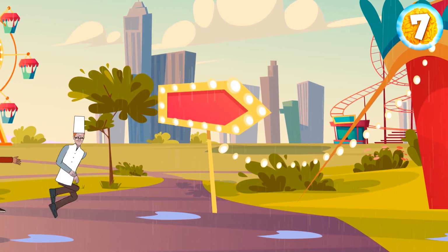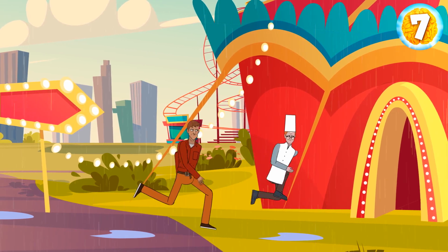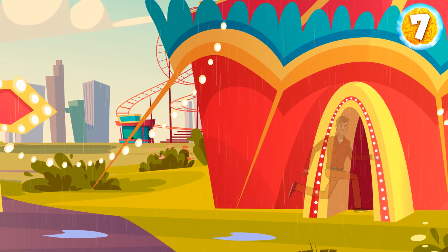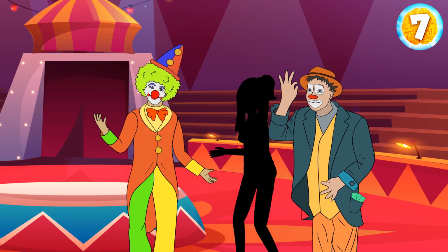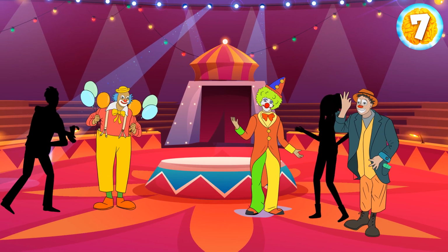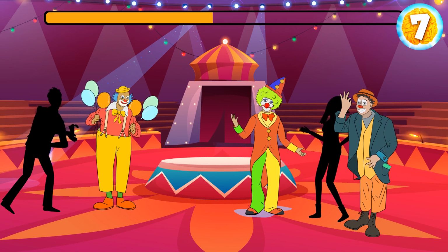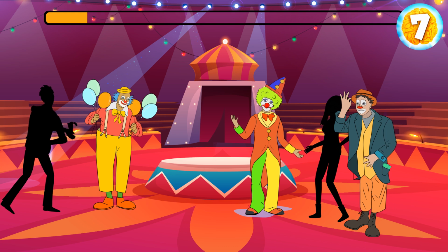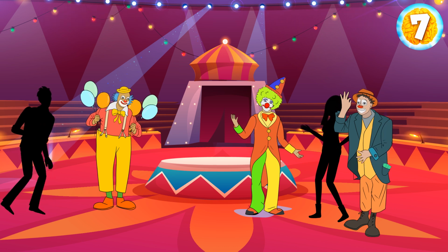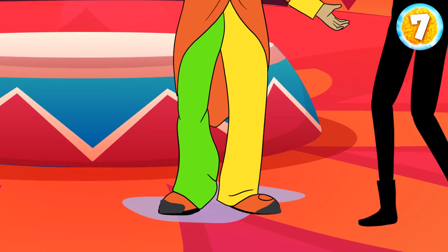After getting exposed, the cook pushes Tyler away and escapes from the restaurant. Tyler follows him. The cook hides in a carnival tent. He puts on a costume to blend in with the crowd. Can you help Tyler find him? There he is. It was raining heavily outside, so his shoes got wet.